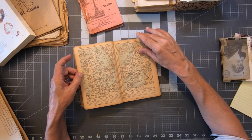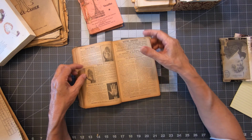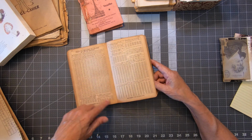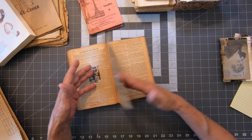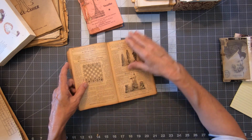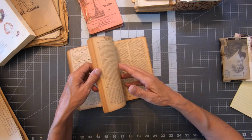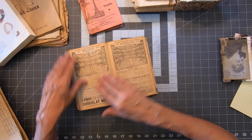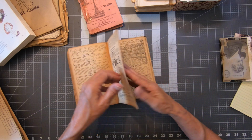Ooh, I love the color of that. You have like everything, like palmistry, all kinds of lotto. I mean, it just covers like everything, like legal stuff, automobile stuff, game stuff, music, travel. Anyway, now this is cool because I was looking at it.